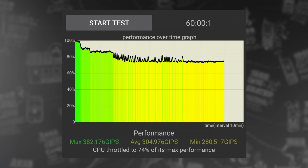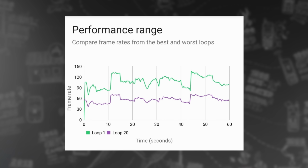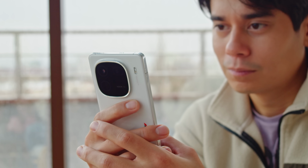But it's not just about raw power, and the iQOO 12 actually managed to do a decent job when it comes to sustained performance. It was quite stable during our CPU stress test. There was significant throttling during the GPU stress test, but it was still better than many other flagships out there. So gamers should be happy overall, and the iQOO 12 flies through your everyday tasks too.